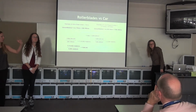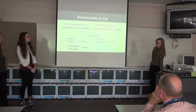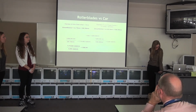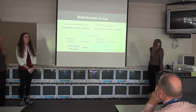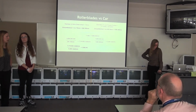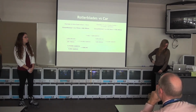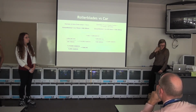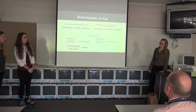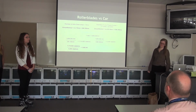So the circumference is about 226 millimeters for our wheels, and the circumference of a car, which was a Toyota Corolla, is about 1,356 millimeters. So in order to travel a mile, we took the number of millimeters in a mile divided by the circumference of the wheel, and it takes about 7,000 rotations for one of our wheels to go a mile, and only 5 rotations for a car. So when you divide that out, our wheels are going 1,356 more times than a car wheel to get a mile.